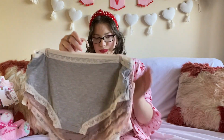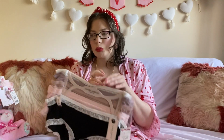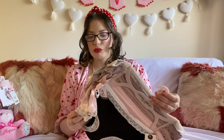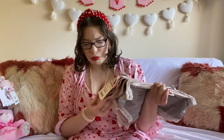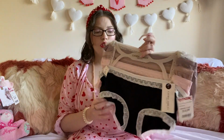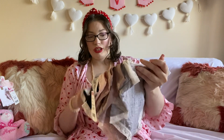I don't know why TJ Maxx puts out really cute underwear. You can only find these things at TJ Maxx. I can't find these online. I can't find Laura Ashley underwear online, and people that resell these charge like $40 when they're not $40. So that's crazy. So this is a 5-pack, which I love, a steal.